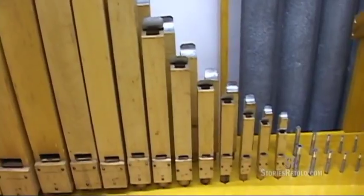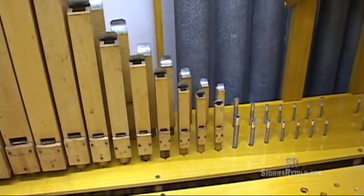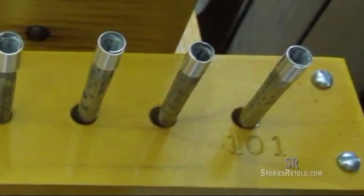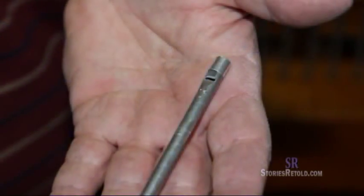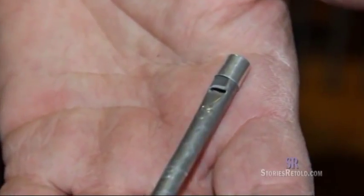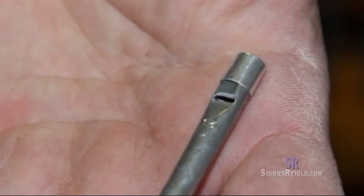In this Kimball organ and in many other Kimball organs of the period, they went 4 notes smaller, to what is actually not 97 pipes, but 101 pipes. And it's very unique to have those extra 4 pipes. That top note is as small as you can ever make an organ pipe, and it's less than 1/4 of an inch in length for the speaking length of that pipe.